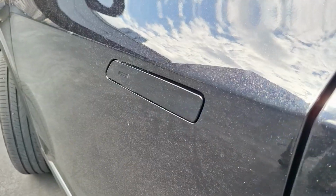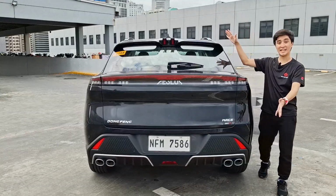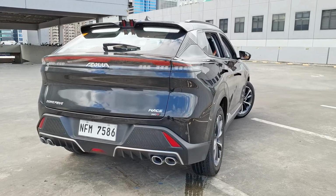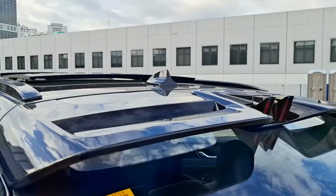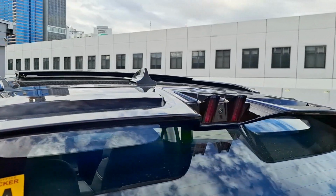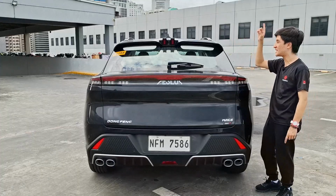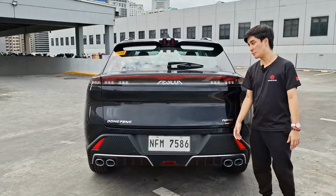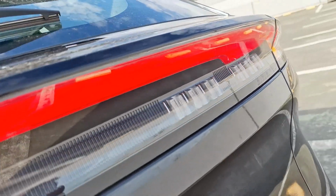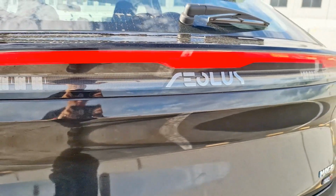Before we proceed to the rear, this is the key of the Mage Turbo. If I unlock this vehicle, it has Aston Martin style door handles, and finally here at the rear. For this entire design, it's a little bit similar to that of the Chevrolet Trax. It's a little bit lower than usual. You get even aggressive spoilers over here that are very similar to those of the Chang'an vehicles and the JAECOO and M-Zone, as I mentioned. And like with some of those vehicles, you get an LED light bar that stretches all the way across, which I like. And you get the Aeolus badge over here.